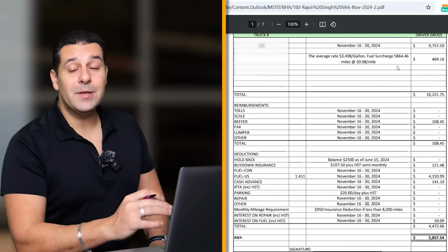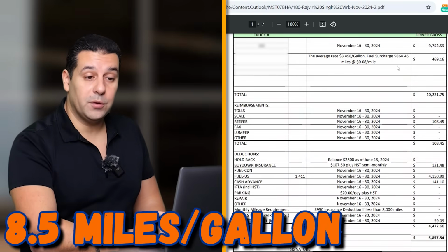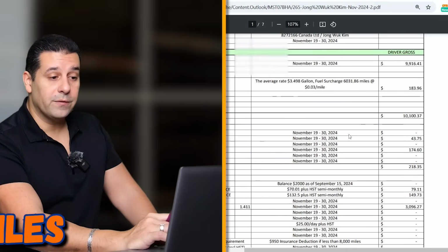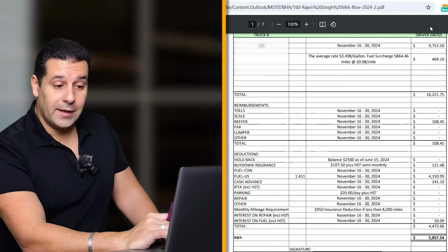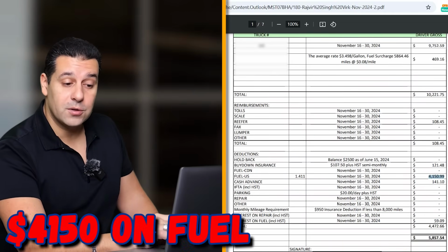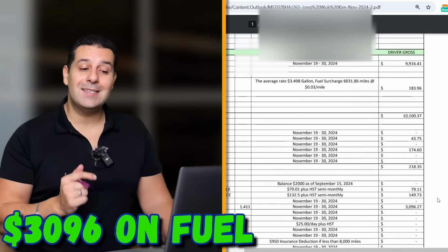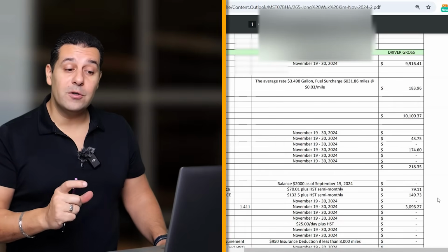Now, had he been an owner-operator that had a more economical truck where he's running at 8 or 8.5 miles per gallon, here we have a second pay statement, which is an owner-operator that drove 6,031 miles, so 200 miles more. Okay, check out the difference in how much money they spent on fuel. One of them spent $4,150 on fuel, and the second owner-operator spent $3,096. That's $1,000 difference, and this driver drove 200 miles more.